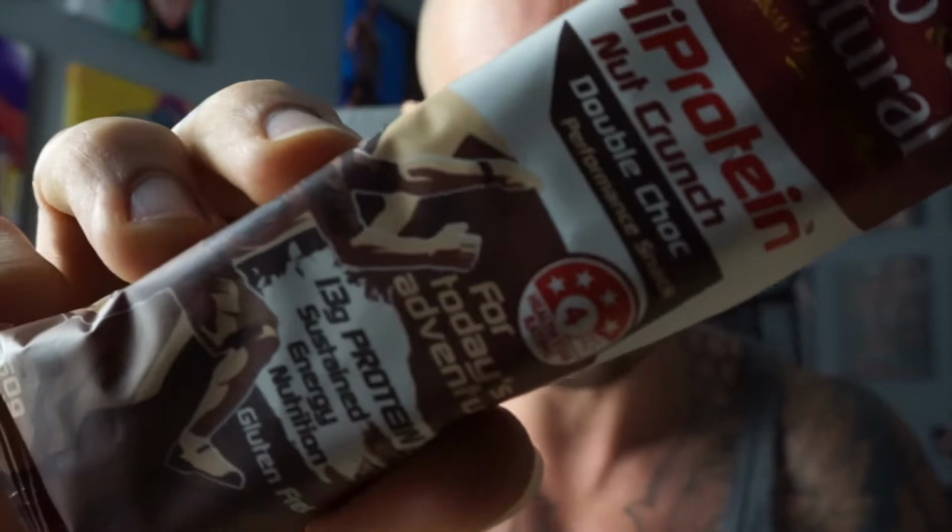Time to eat our very first protein bar. So we have Go Natural High Protein Double Choc Crunch. This is our first one of the game. For today's adventurer, 13 grams of protein, sustained energy. The flavor is double choc.